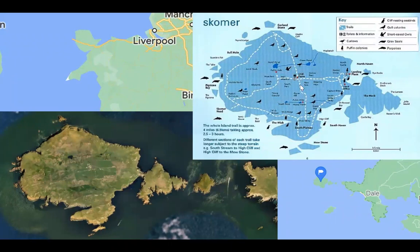Now, another thing worth mentioning is that the island has designated paths. I will go on to that a little later and explain exactly why there are marked paths on the island. Also, you might just be able to read this. The island is roughly 4 miles all the way around, and it says there it takes about 3 hours.